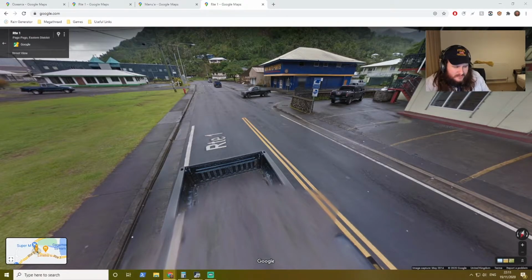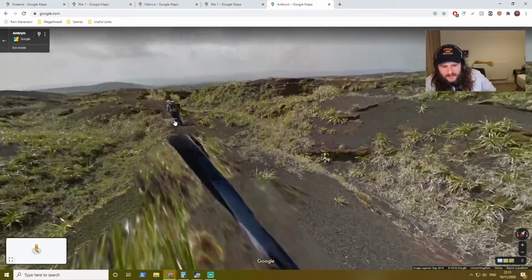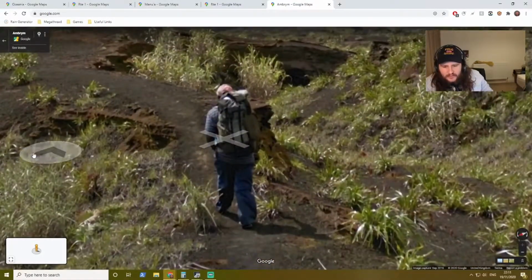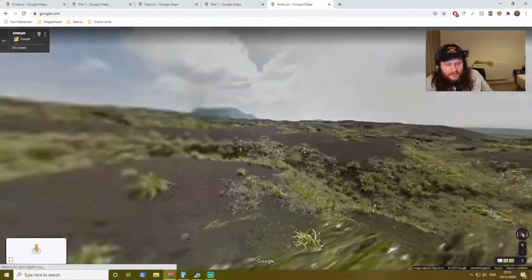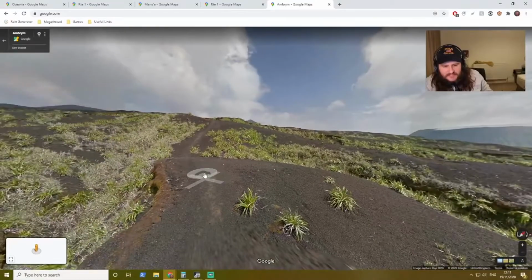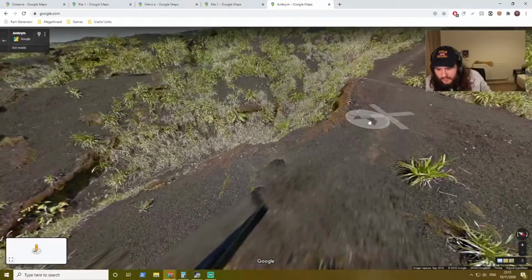Vanuatu. We've got a man here, or a woman. Maybe you can't tell from the back. Is this volcanic? What am I looking at? Radu, you wanna do it?